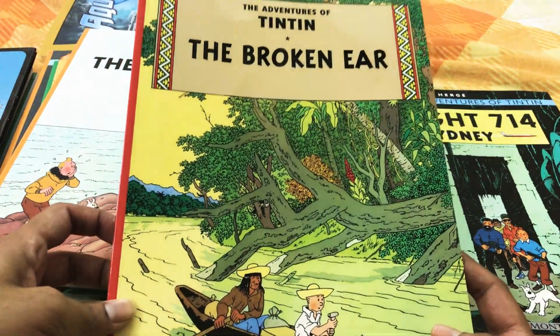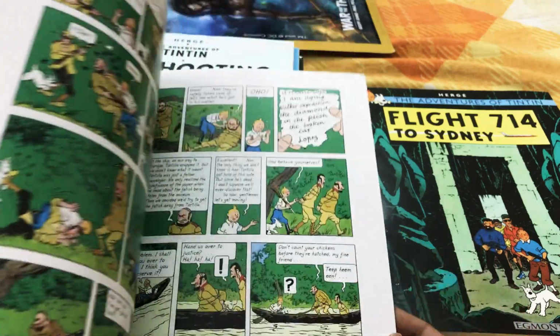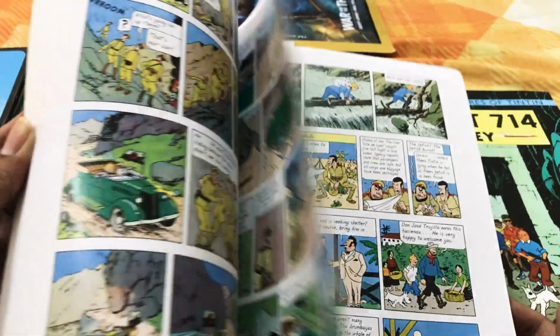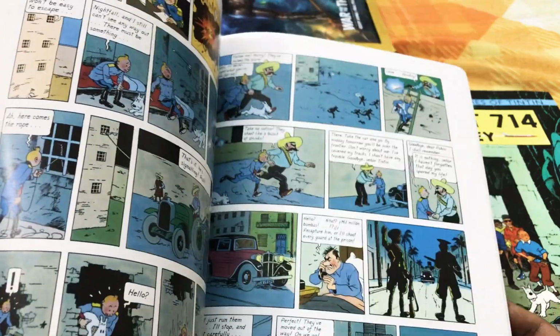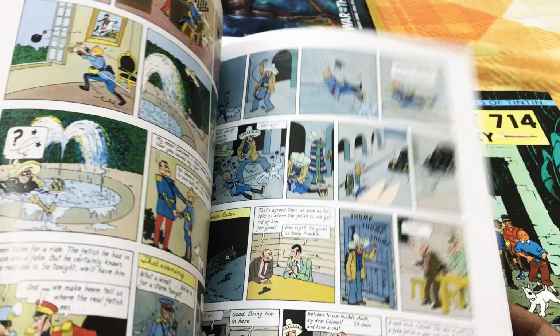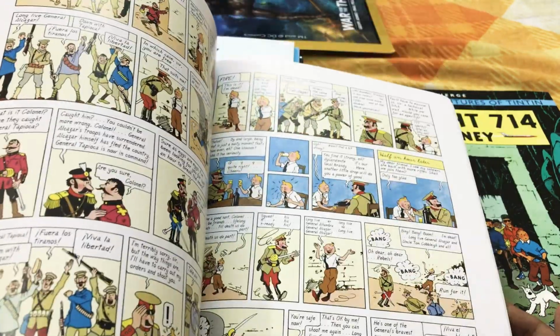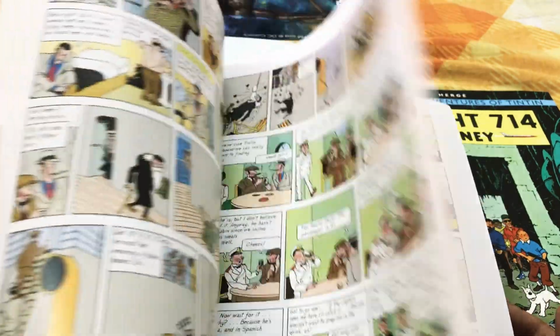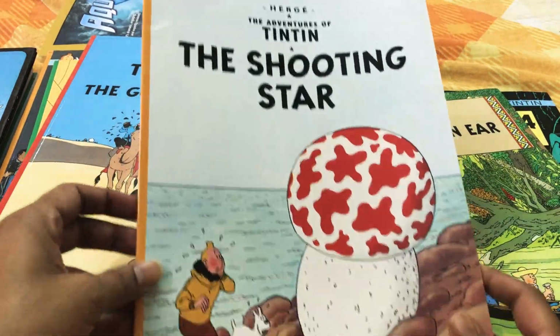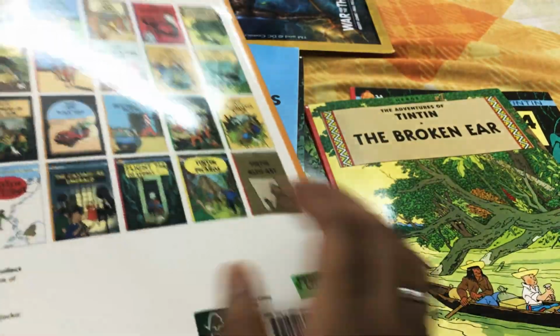Tintin and the Broken Ear again. I faintly remember what the stories were, but the beauty is you forget and you get to read it all over again and enjoy these awesome visuals all over. So that is obviously the beauty of Tintin. Shooting Star, another gorgeous book, right?